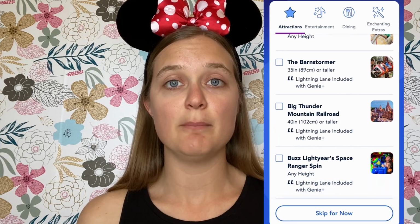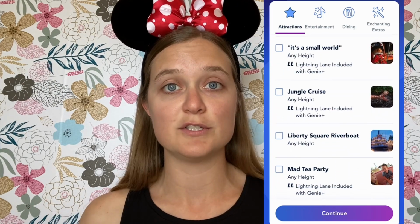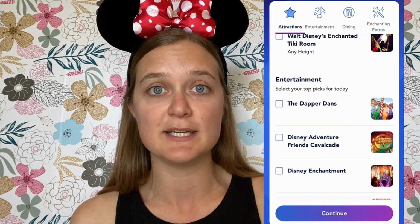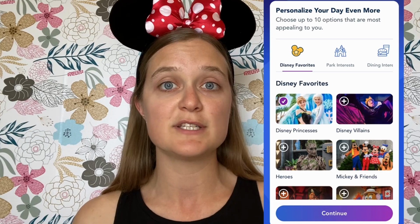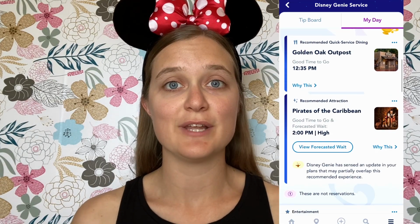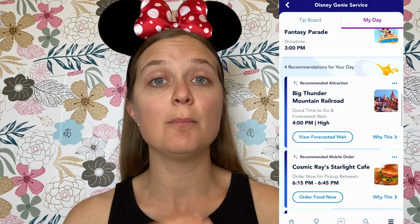Essentially, what you can do on the My Disney Experience app is go through and tell the Disney Genie all that you want to do whenever you are visiting. You can tell them what type of rides you are hoping to get on, if you are wanting to see characters, where you'd like to eat, all of the things that you are hoping to prioritize whenever you are visiting the parks. Once you're done telling the Genie what it is you'd like to do for the day, it will personalize an itinerary for you to help plan out your day.